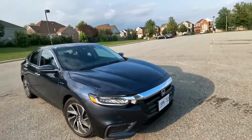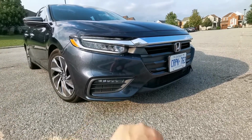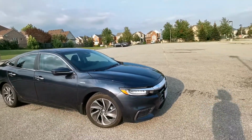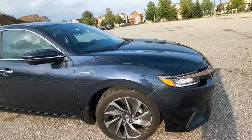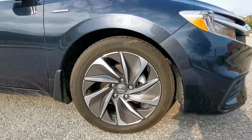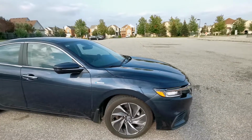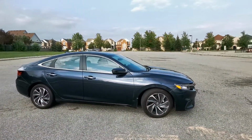It has LED lights as standard and also LED fog lamps. Kind of reminds me of those jewel eyes for Acura, which is the upper scale of the Honda family. You can see the Continental rims, Continental tires. This one is 17-inch with rims in this style. I'm okay with it. Not really a fan of the rim, but again, a lot of these hybrid and electric cars have somewhat weird looking aerodynamic rims, but they usually don't look good.